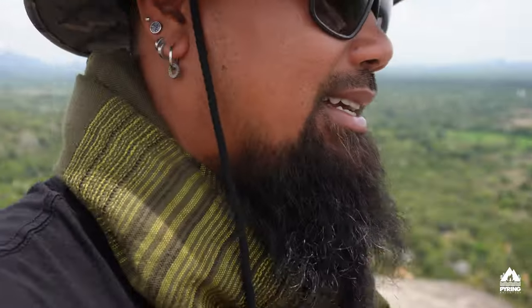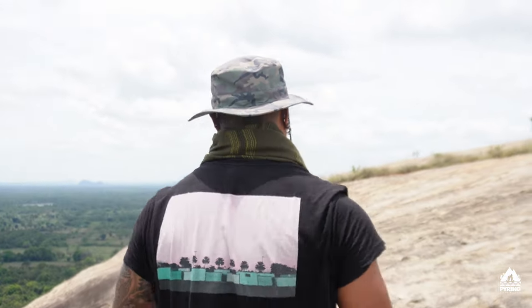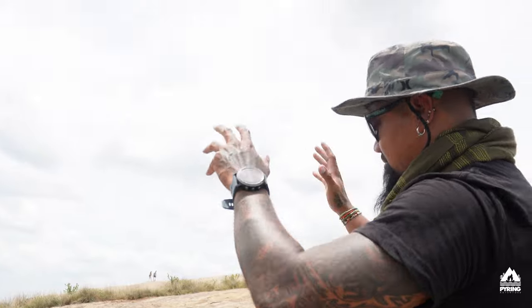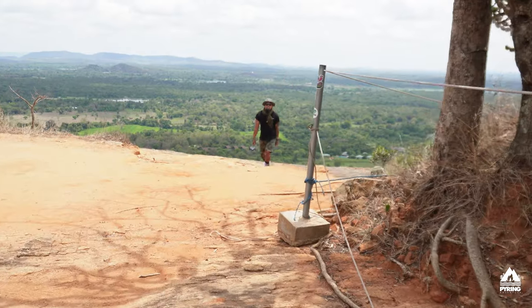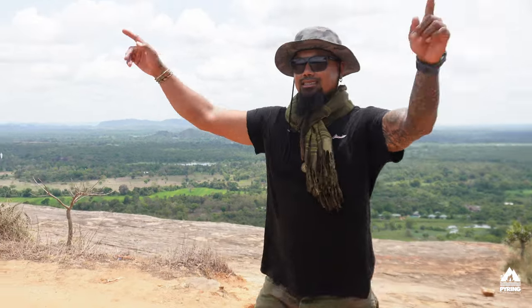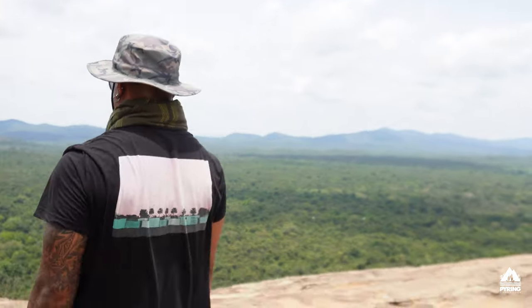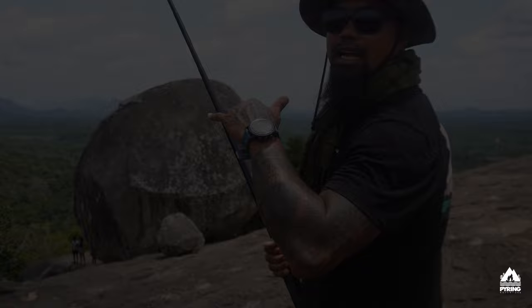Amazing place. So we are walking around the whole rock in this area right now. It's not so flat, but it's just weird because it's like a big piece of rock in this place. You see? We are standing on the top of the rock. Very nice place. Look at this. Time to go down.